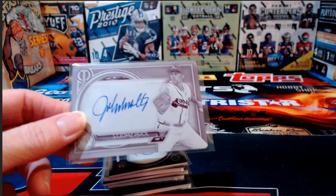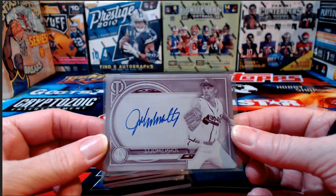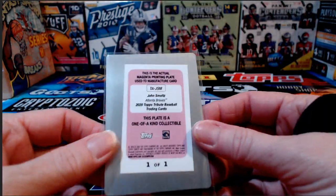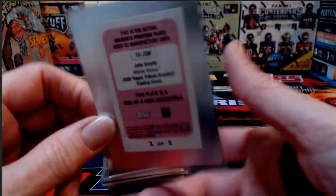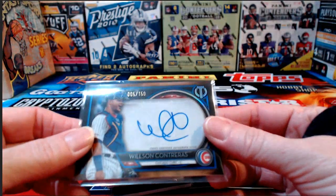This sweet little one-of-one. So we ended up with two one-of-ones in this case. That is going to the Atlanta Braves. It is a printing plate for John Smoltz. And that is, of course, an on-card autograph. So Atlanta Braves have a nice one.